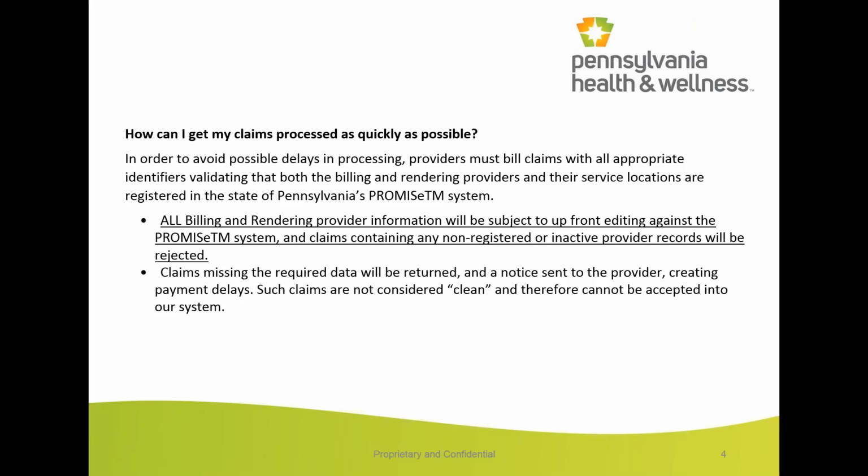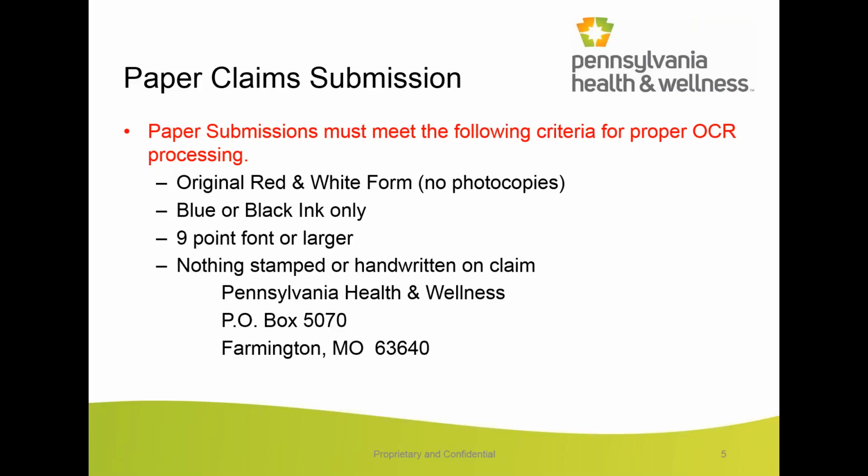So the billing guide does include step-by-step instruction by each box on what data is required to complete for a claim. If you choose to submit your claims on paper, they must meet the criteria for OCR processing. So we have to have the original red and white form, HCFA, UB. We don't accept photocopies. We have to have forms that have blue or black ink only. We cannot accept anything that's red or any other pen color or ink color. Our claims have to have 9-point font or larger, and we cannot have anything stamped or handwritten onto the claim. So if you are handwriting your claim, we cannot accept it.